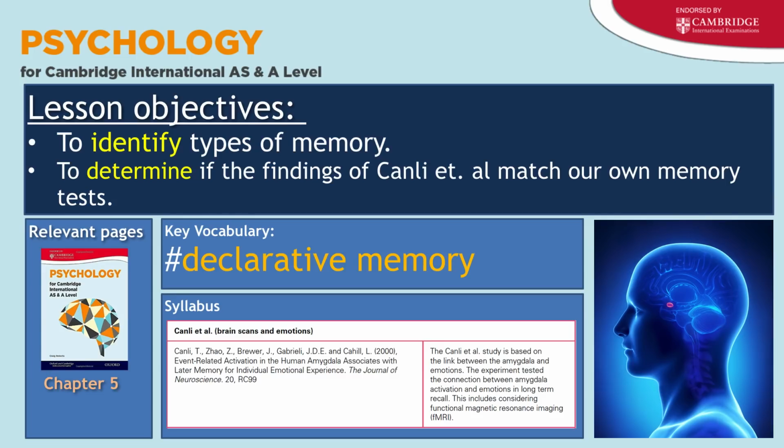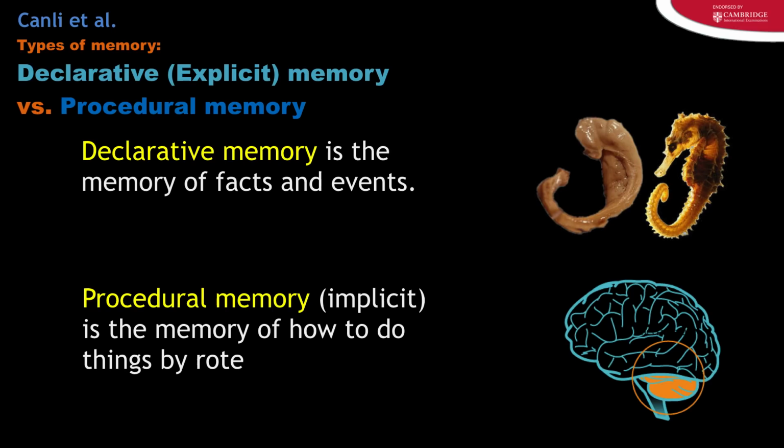Okay. So what type of memory? I'm kind of jumping out of order. I should have done this earlier, but just so you know, we're actually looking at what's called declarative memory. They're not testing procedural memory here. Declarative memory is the memory of facts and events, or semantic things, or recognizing things. So, for example, if I recognize that actor as George Clooney, that's more of a declarative memory. If I am riding a bicycle, that's more procedural memory. So we're just dealing with one type of memory.